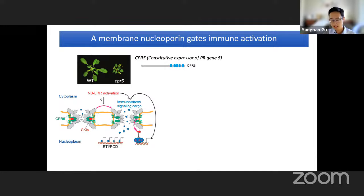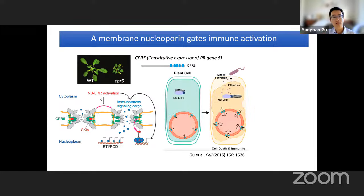So in this study, we established a concept that the nuclear pore complex is not a static channel just for transport. Instead, it is a flexible environment that is able to undergo dynamic changes in response to environments, and in this case, pathogen infections. And these changes can regulate the transport capacity of the NPC in order to facilitate environmentally mediated responses.